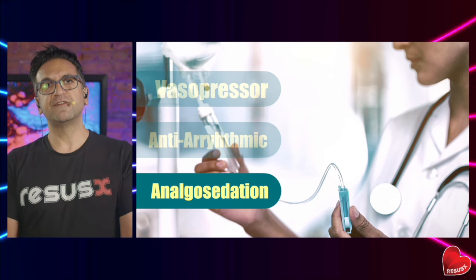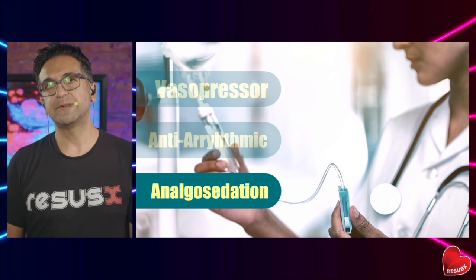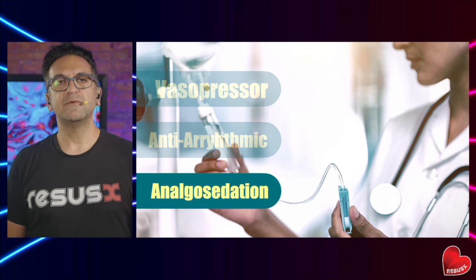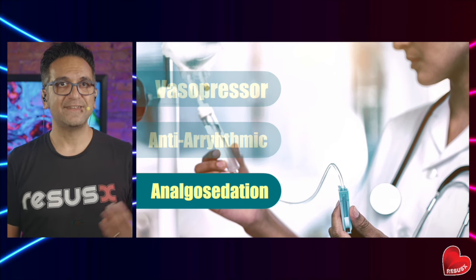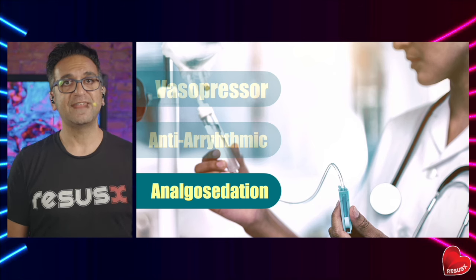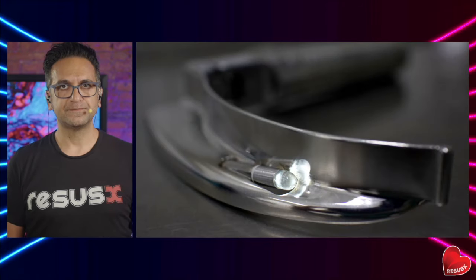Just because the person in front of you is not moving or wincing or biting the tube or swatting you away doesn't mean the person is not aware. Go with something hemodynamically stable like a fentanyl or hydromorphone for your patient, and then if they need additional sedation, then provide that as well. But just because the person's not conscious in front of you doesn't mean they're not aware.